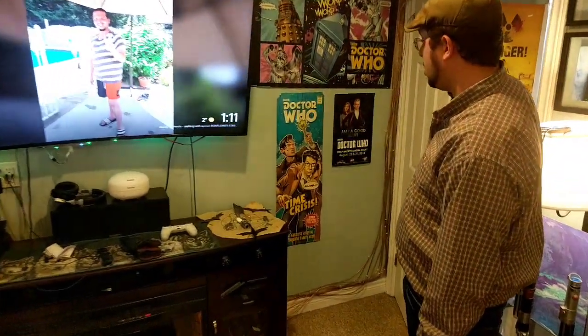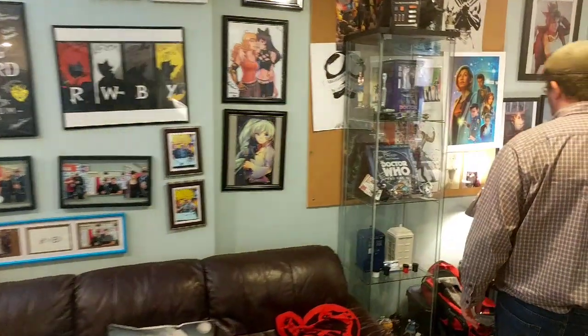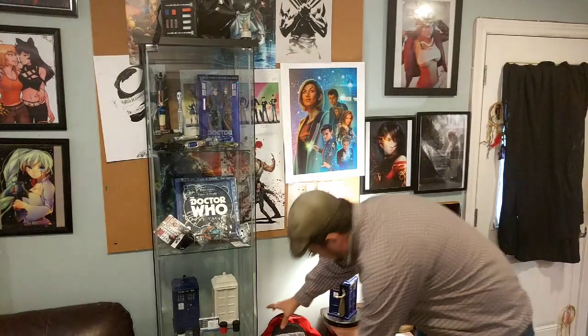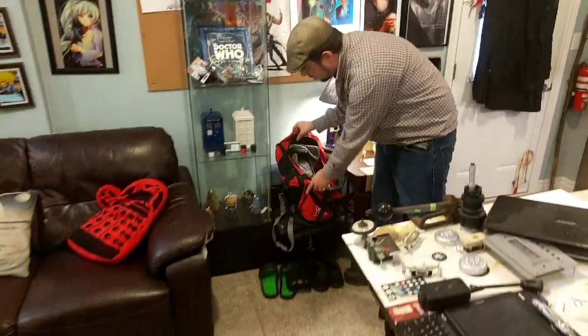This is the heart of the TARDIS here, being that this is the wiring that I did. And then this lamp here is actually going to change. I'm moving this lamp into the bedroom and putting a sonic lamp there, and then there'll be a fourth glass counter going here on top of this shelf here.